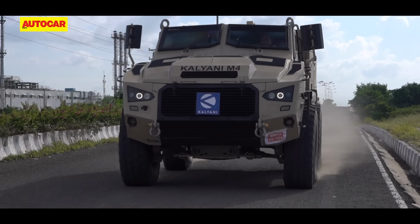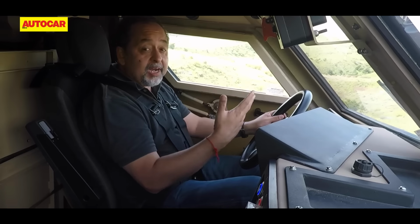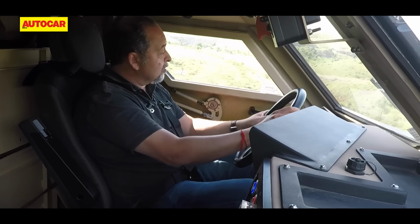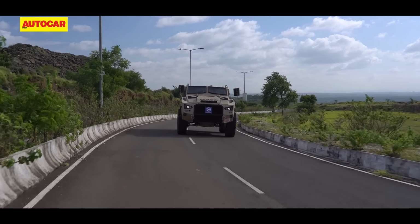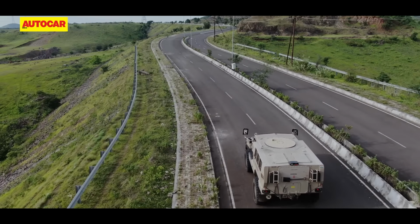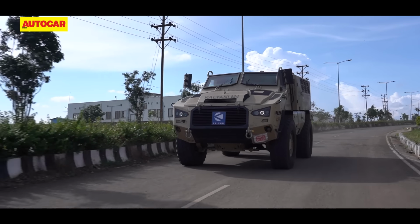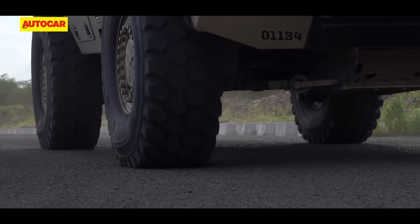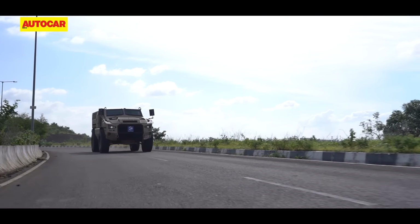Also, while we are moving a bit quicker, this is only relative. Now, the feeling of invincibility sitting here is just massive. You're protected by this bulletproof glass. There's inches of armor surrounding you. So even if you get shot at, you're likely to remain uninjured. Even the ride is great, and that's despite the run flat tires, the type that you can shoot at and still not have the vehicle stop.